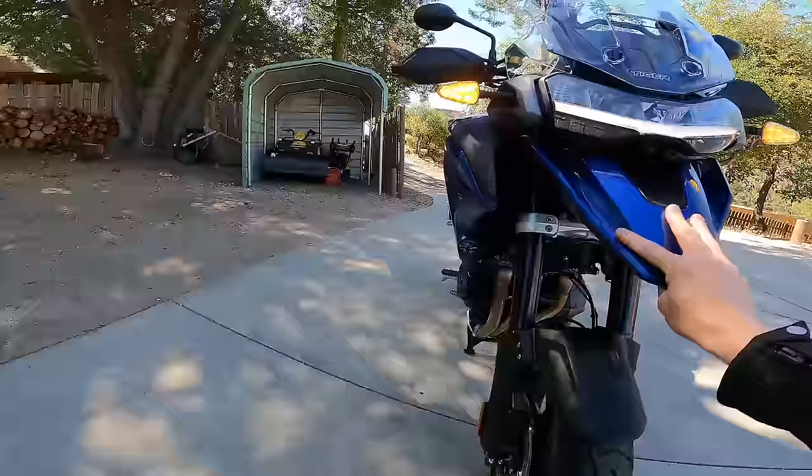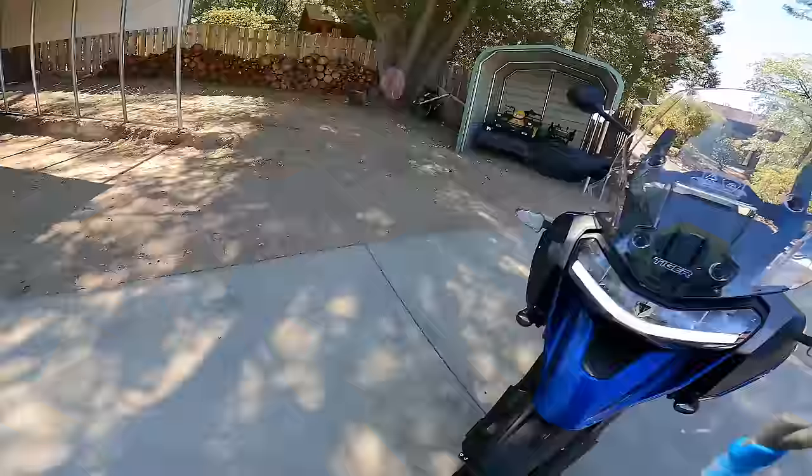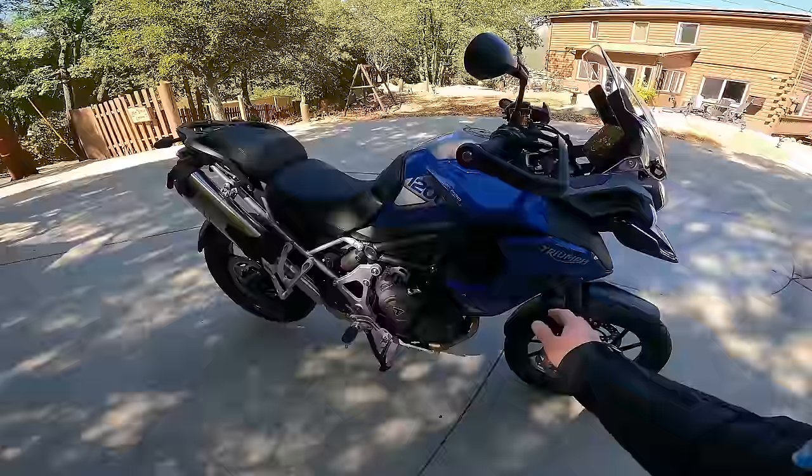Then you have the pretty large adjustable windshield. You simply grab the windshield to move it up or down, or you can grab this bar and do it like that. You can see the bike has these plastic handguards, and we'll get to the cockpit in a minute. So coming around this side, you can see the upper fairing.